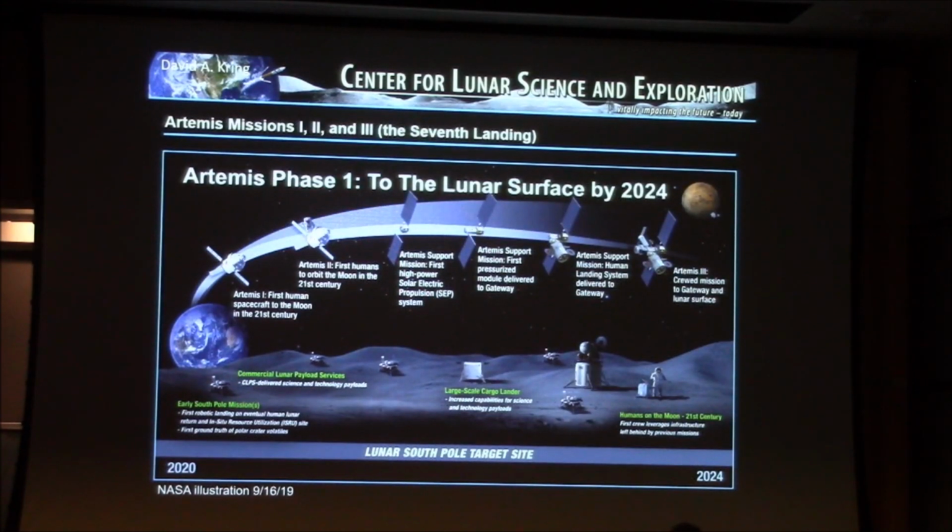So, with that knowledge, NASA has developed a plan. It's called the Artemis Program. I'm going to show you 2 charts that outline the plan as it exists today. The first chart is Artemis Phase 1. This is from 2020 to 2024. The first mission is Artemis 1. This used to be called Exploration Mission 1. This is going to carry the Orion crew vehicle around the moon and return it to Earth. Artemis 2 is going to carry astronauts around the moon and return them to Earth.